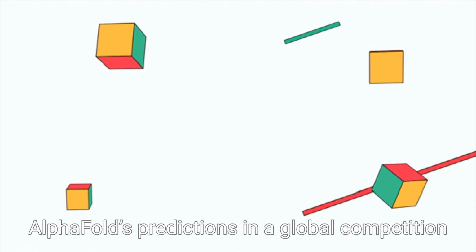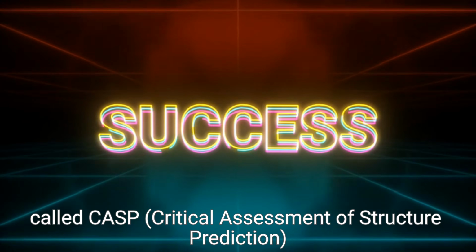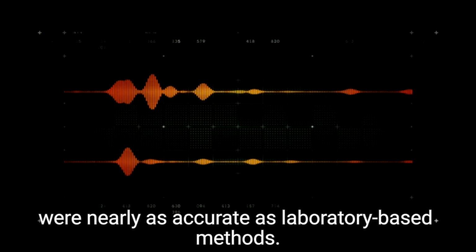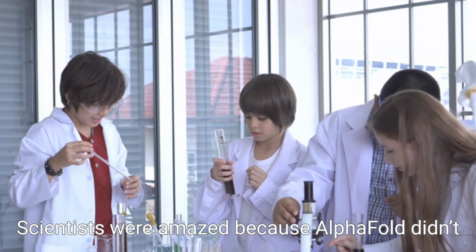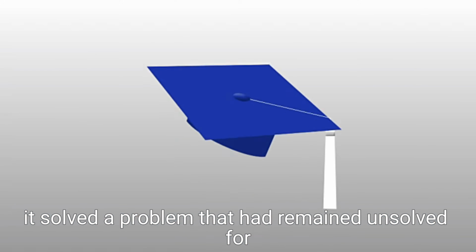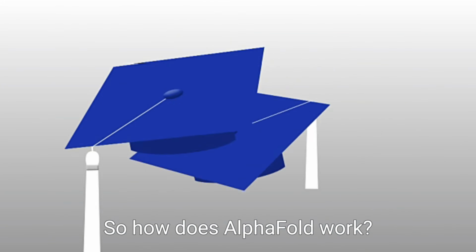In fact, AlphaFold's predictions in a global competition called CASP, Critical Assessment of Structure Prediction, were nearly as accurate as laboratory-based methods. Scientists were amazed because AlphaFold didn't just make good guesses, it solved a problem that had remained unsolved for 50 years. So how does AlphaFold work?